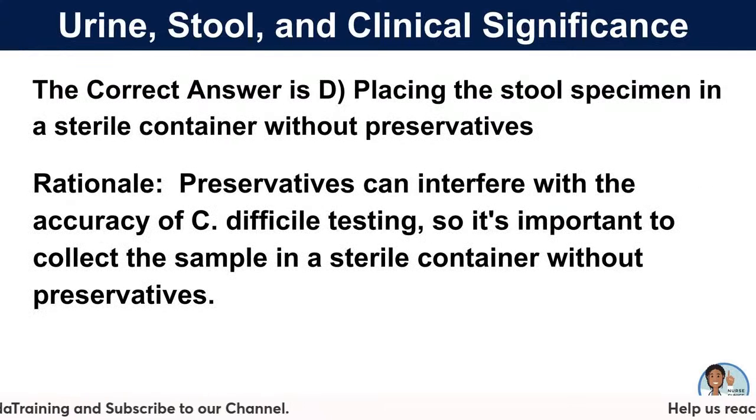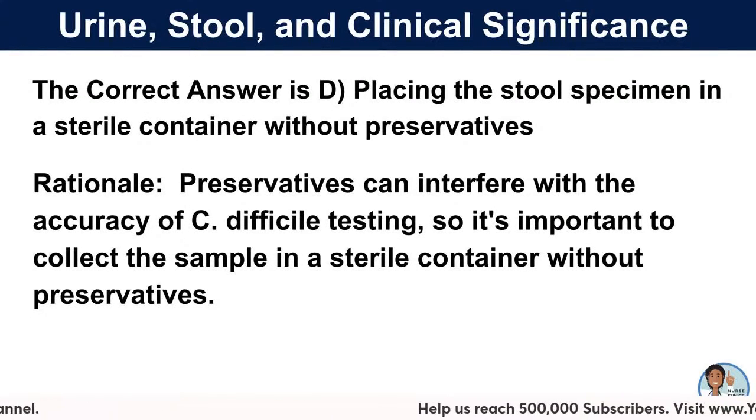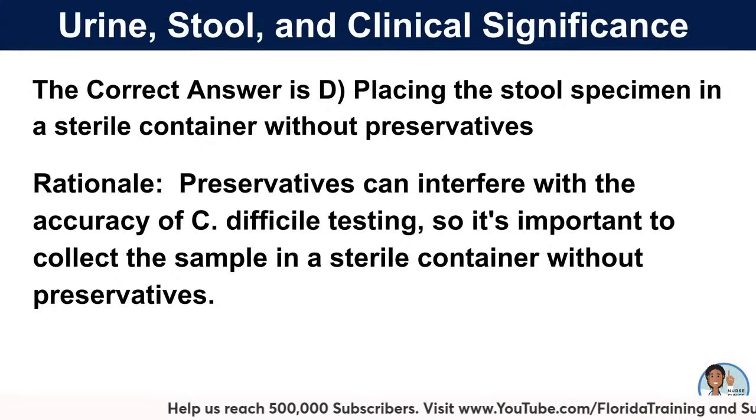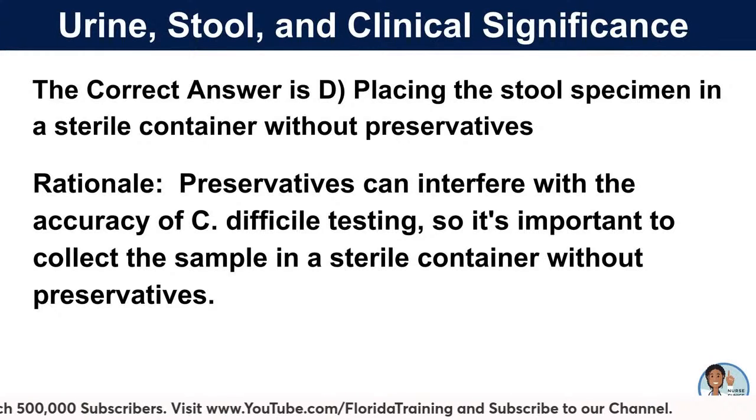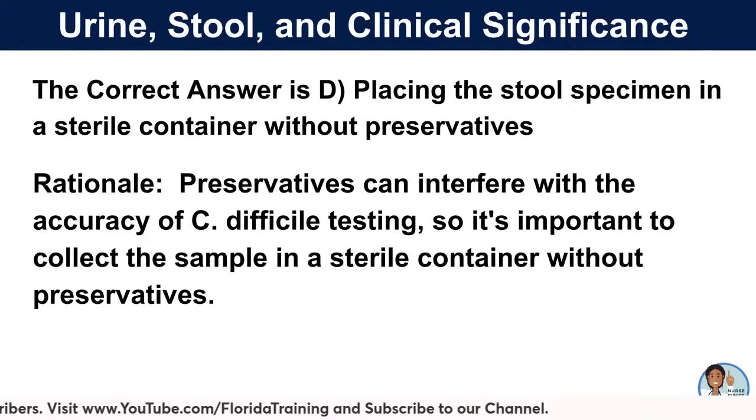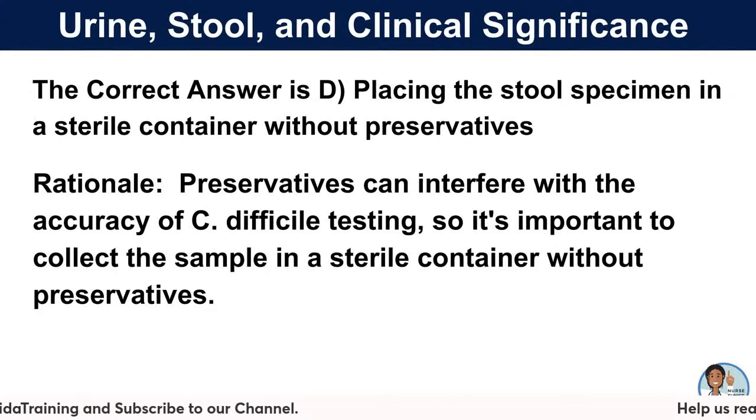But if you chose D, the stool specimen should be placed in a sterile container without preservatives. Preservatives can actually interfere with the accuracy of the Clostridium difficile testing. So it's important to collect the sample in a sterile cup without any preservatives. So that's what's most important.